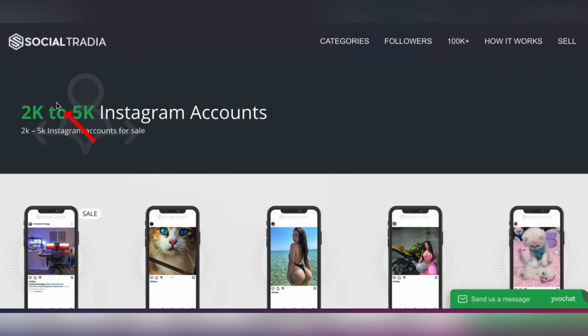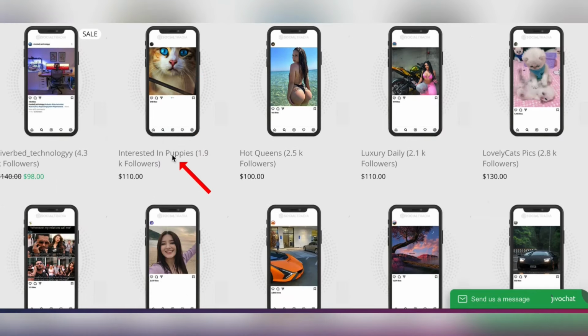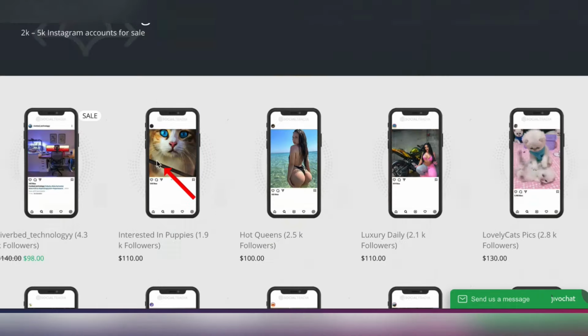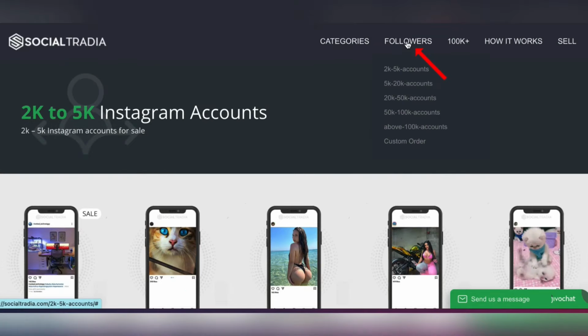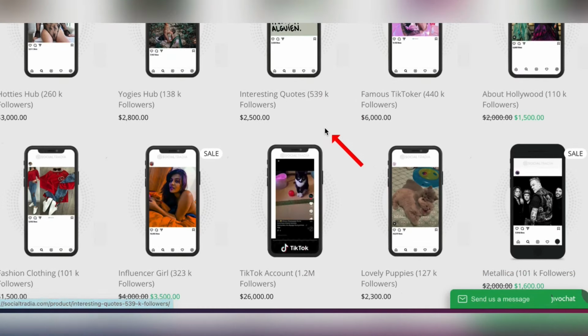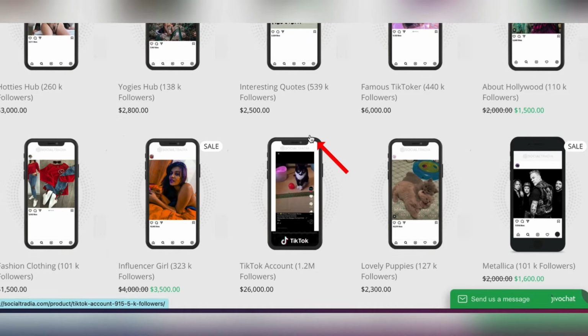So we're going to mainly be working with this site here. It's called socialtradia.com. And this is where you can buy or sell Instagram accounts that are already juiced up. They already got followers, and as you can see, we can buy anything from 2,000 followers to over 100,000 followers. Some of these got nearly 500,000 followers on it. Right here, this one's got over 500,000, and you can see they're trying to sell this one for 2,500 bucks.